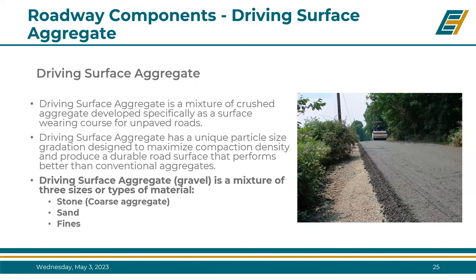So moving on to our top layer now, and what I'll say is probably the most important layer, particularly for the traveling public, because the driving surface aggregate is what the public is really concerned with. They want to get from point A to point B safely and smoothly.